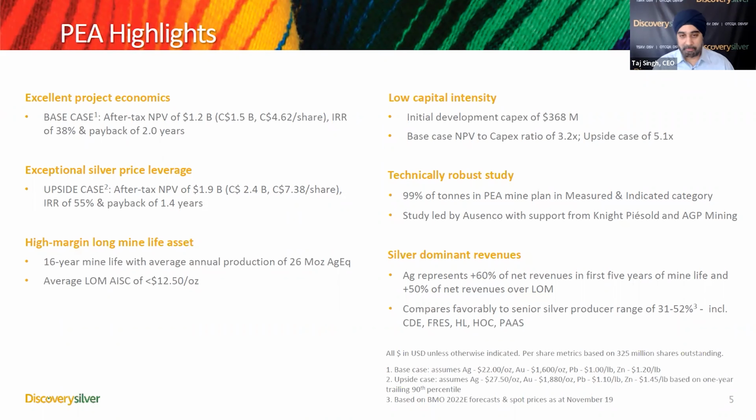Another very important point I wanted to mention is the fact that 99% of the tons in the PEA mine plan are in the measured and indicated category. From other studies, we know typically at the PEA level this is maybe 20, 30, 40%. So for us to have such a high level of measured and indicated in the mine plan speaks to how de-risked and advanced the project is.